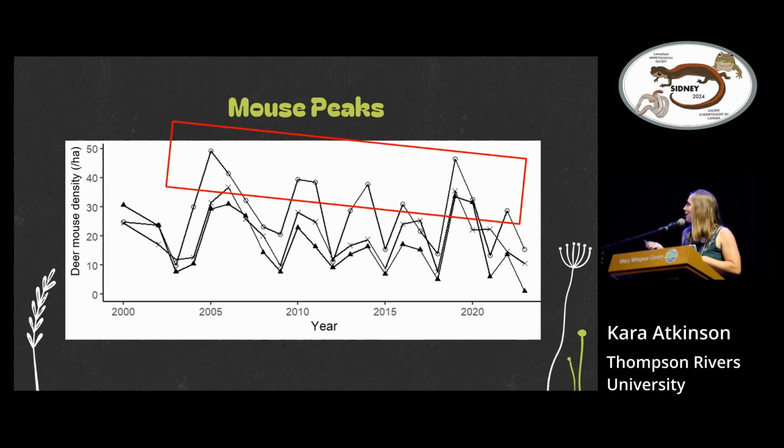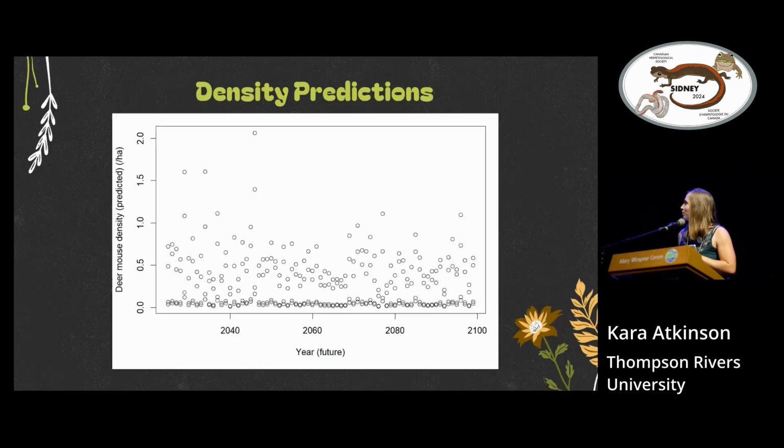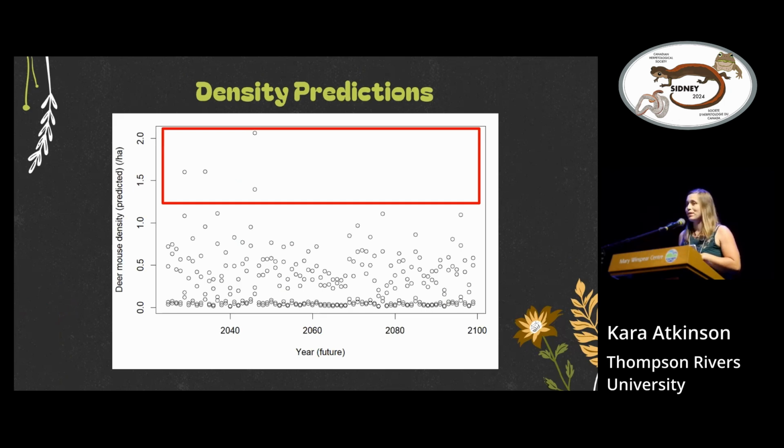So the mouse peaks. Remember when I talked earlier about how the snakes really rely on those small, high prey years for reproduction and other fitness traits. When you look at it across the scale, it's not significant, but you can see a slight downward trend. We'll see what happens in the future, but there is a possibility that those hot summers are creating a lower carrying capacity for the prey populations in these snake habitats. Again, this is where I plugged in my predictive model for what factors affect small mammals, and I put in the future climate prediction data. And what you can see here is that those peaks go away.